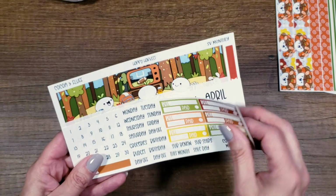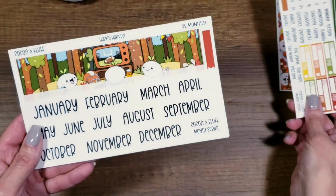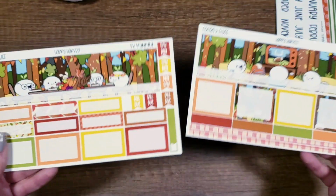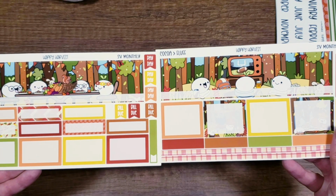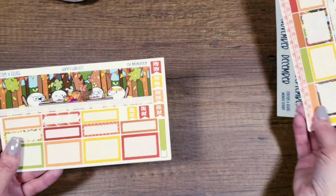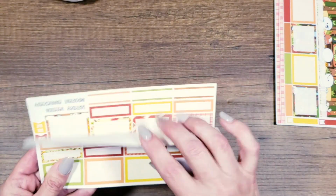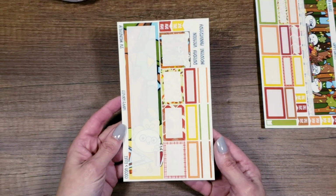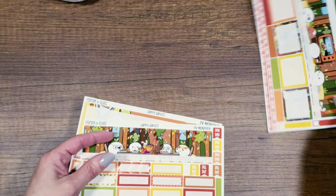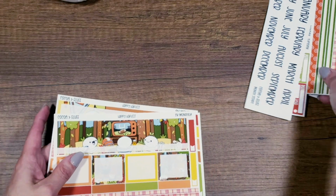Then you're also going to get your monthly, which has all of your functional stuff, your months, and you've got the full football scene on one side and the dinner scene on the other side. And then your sidebar and all of your little extra goodies. So there is all of the stickers that come in the bundle.